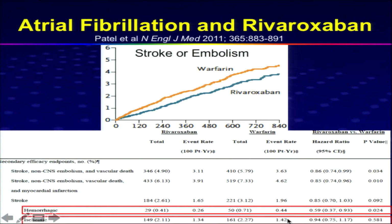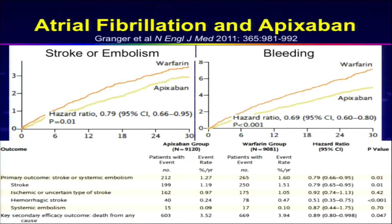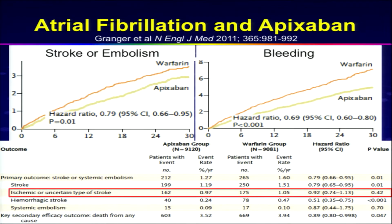And finally, apixaban also showed it does a better job than warfarin, preventing stroke or systemic embolism with less bleeding. And again, a similar story repeats itself. Equivalent rate of prevention of ischemic strokes compared to warfarin, but much better, almost 50% fewer hemorrhagic strokes. So these drugs do as good a job as warfarin at preventing ischemic strokes, but lead to less bleeding in the brain, which is a big deal.